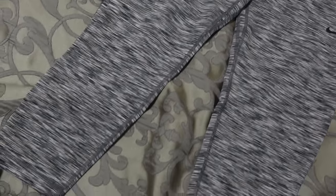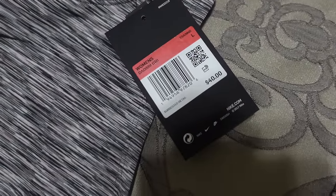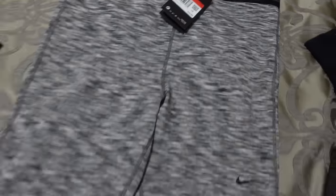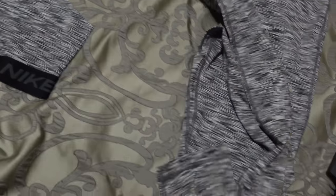So I did get these leggings. I got the matching top. I am going to try to start working back out soon. Look how expensive that was. I think I got it for like $26. And I think I got these for like $34, $35. And then with a 10% discount. So I think this is really cute. They got a bunch of cute little stuff on the Nike website, y'all.